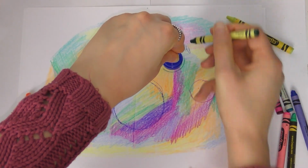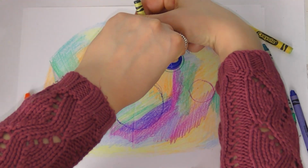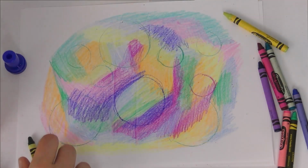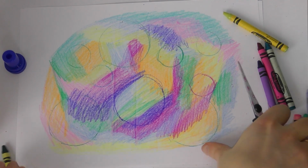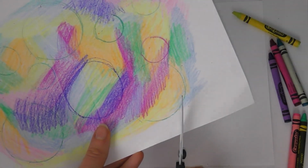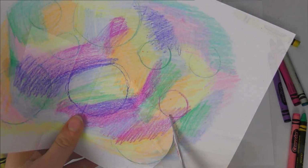So here I've got a circular stamp to draw around, and I'm just going to fill up the page with circles, and once you have filled up the page with circles like this, you then can cut them out. And a top tip for cutting out circles is when you are cutting, if you move the paper as you are cutting rather than the scissors, because that will give you a nice cleaner curve.